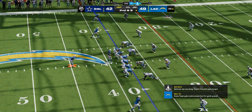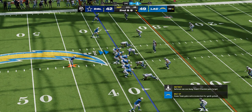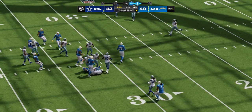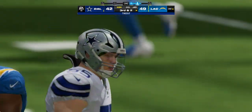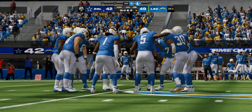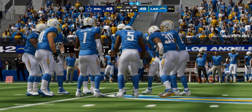This, in all probability, another run here on second and 8. It's Eckler again, and he gets it down to the 32. The Cowboys going to use their second timeout now. That'll leave them with just one remaining in this fourth quarter of play.